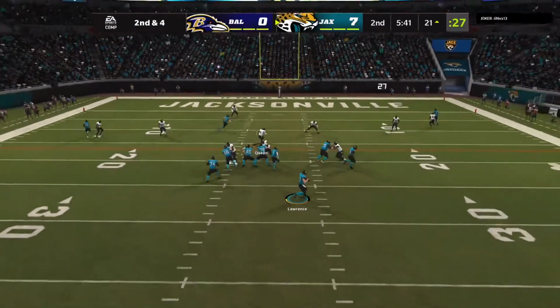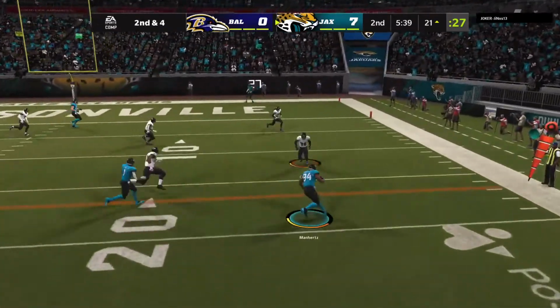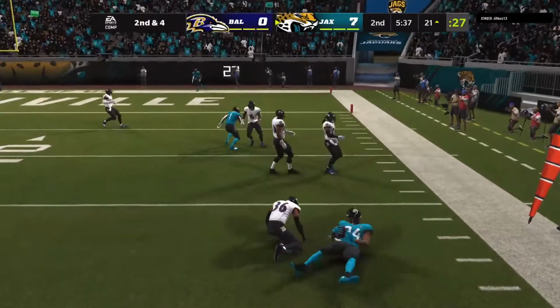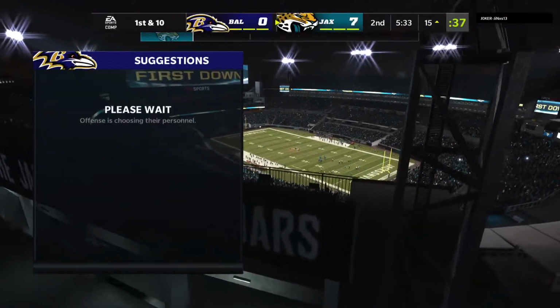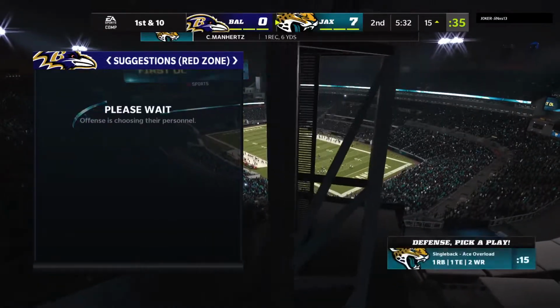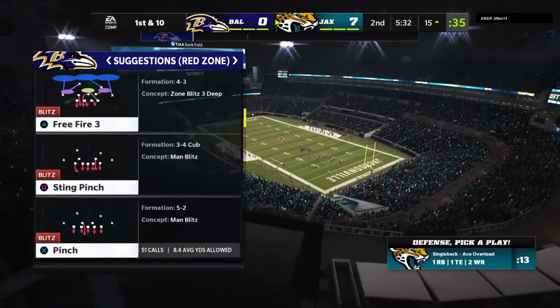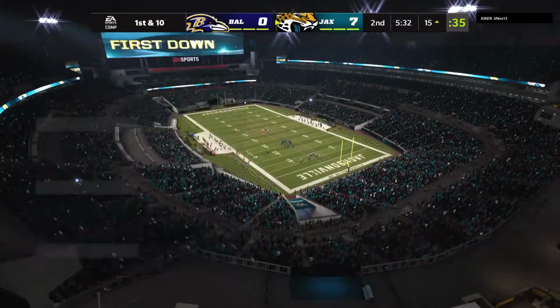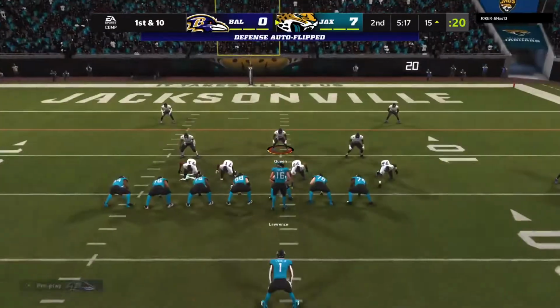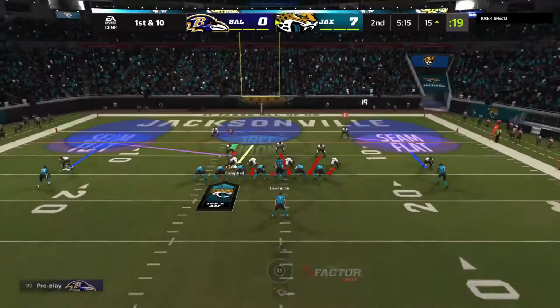Off the play fake. Here's Lawrence. Right side, it's Manhertz, the tight end. That was a route run not just with dexterity, but with intelligence. Found the hole in the zone, made sure the quarterback saw him, and was able to make the sure catch and flip the down marker back to 1. Line of scrimmage, the 15. It's 1st and 10.